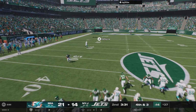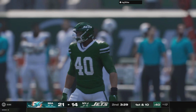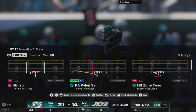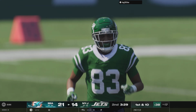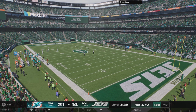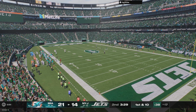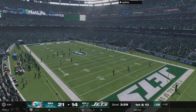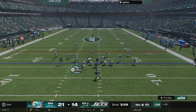Only needed once last week in the win, and he matches that total here. And the fair catch secured here at the 16. No return on that punt. And the Jets are starting deep from their own territory here. Drive starts out with a 1st and 10.